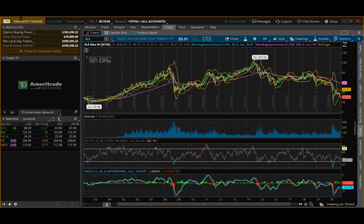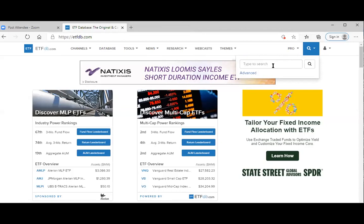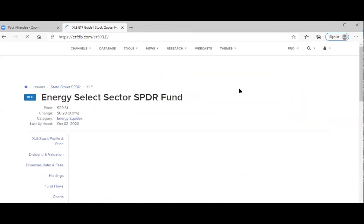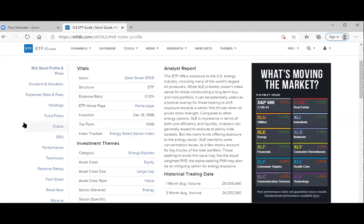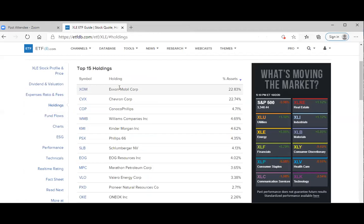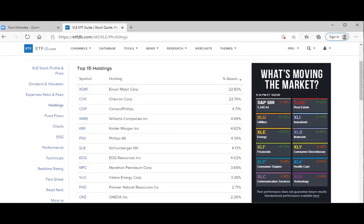So new share, ETF database. All right, so on here, this is ETF database. XLE. And you can pull up whatever ETF you want and then see what holdings it has in it. And this is how you would honestly dissect an ETF. You'll look at its top 15 holdings, and then you will start going in and looking them up.